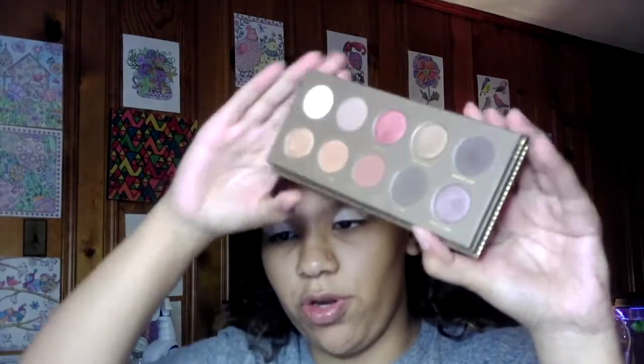This is the Zoeva Cocoa Blend palette. On the back, it says it's 24 months before it expires, and it says superior pigmentation, easy to blend. I'm looking at this palette, and this is a super neutral palette, and I'm like, I just need something different. I'm trying to get out of my comfort zone. So I'm looking at this palette, and I'm like, okay, there's not really a lot you can do with it.